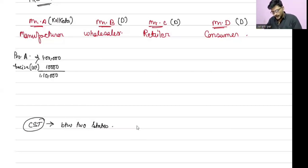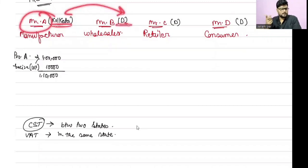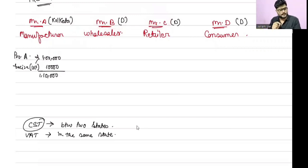And there used to be VAT when it is in the same state. You got it with the words between two states? Suppose for an example like this, he's from Kolkata and he's selling it to Delhi. So it is between two states. So what will be levied on the sales? CST. But suppose Mr. D further sells this to Mr. C, who are both in the same state. What will be levied on the sale activity? It will be VAT. VAT is known as value added tax, and CST is known as central sales tax.